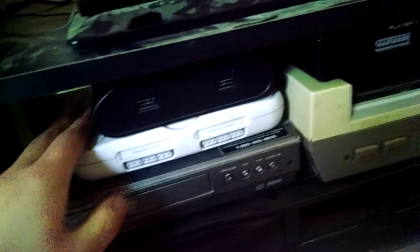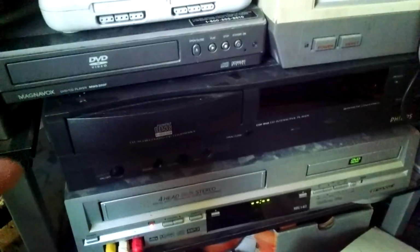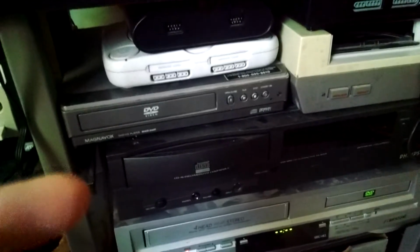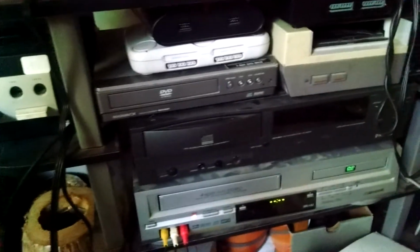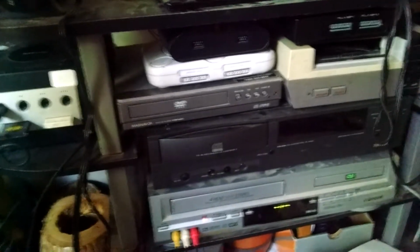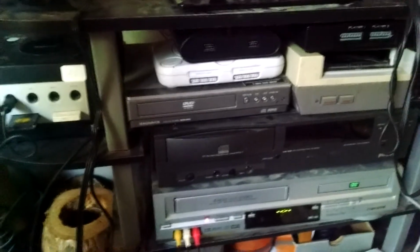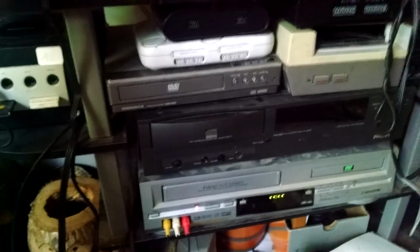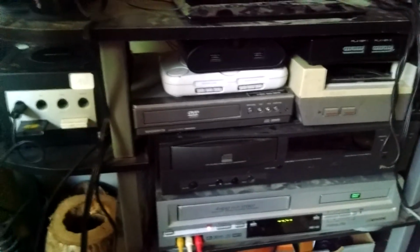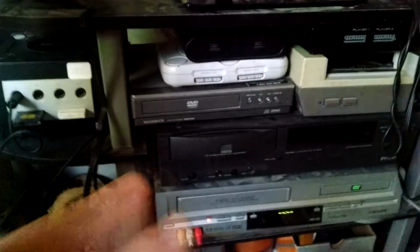My original PlayStation down here, DVD player. Now, many gamers may know what this is. If you don't, then thank God you're not living under a rock. Guys, this is the Philips CDI. It's a long story of how I got this, but I'll cut it short and say I found it at Goodwill, and at first I was actually questioning whether or not it was a CDI or if it was just like a random giant DVD player from the mid-90s. So I did all my research, I checked it, and at the end I'm like, yeah, this is a Philips CDI.